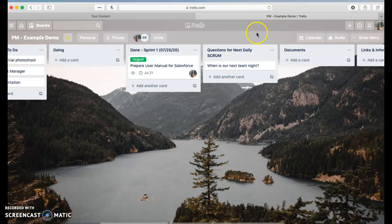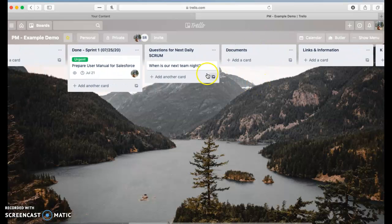The other list that I usually add to my Trello board is the questions for the next daily Scrum. I don't want to spend time at the end of my meeting asking, who has questions? Everyone has questions all the time, which is totally fine, and people should have questions. However, I don't want to just start spending time on figuring out those questions. I like when people post the questions under this list. So for example, let's say there's a question, when is our next team night? When I have it before my meeting, I can figure that answer out and I can just address all the questions that are already in this list as quickly as possible.